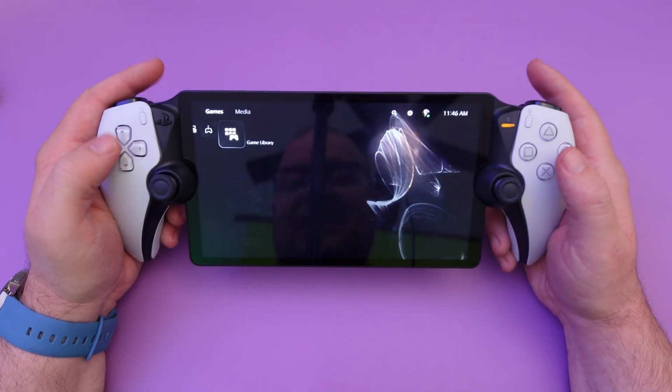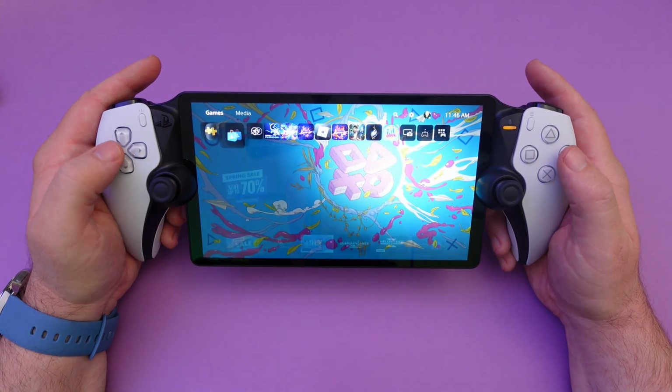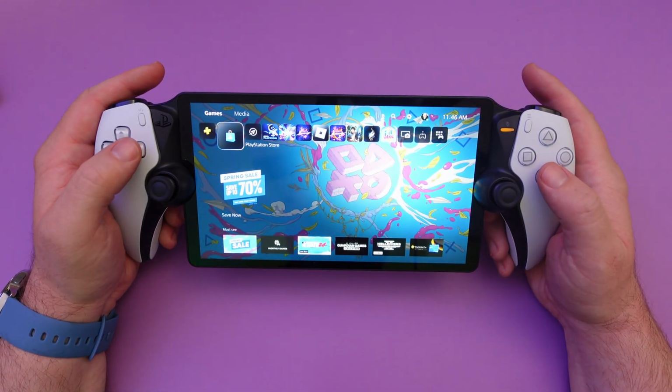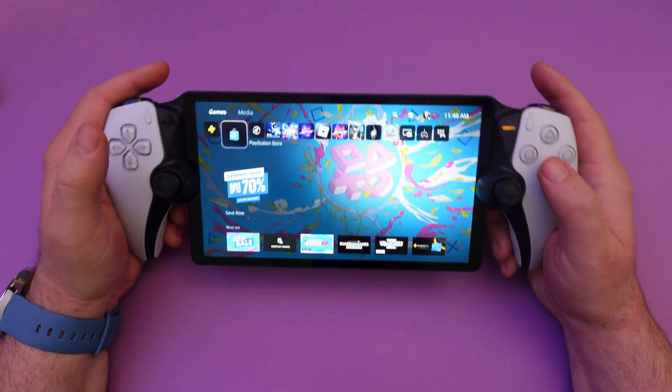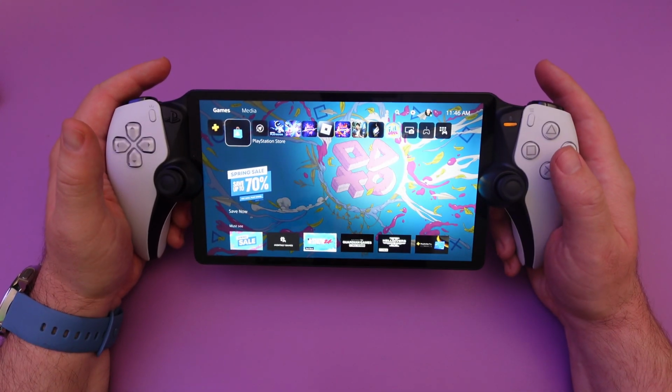You wouldn't always have to need an internet connection to use it like you do now, if that was the case. So a little bit of a disappointment, but I understand why they did it. It just would have been nice to at least have the option to be able to store these games locally or have another version of this.